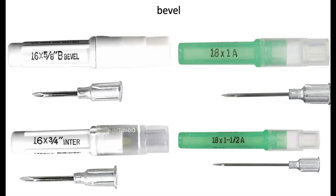So if you're purchasing 5/8, those are typically going to be a B bevel. If you're purchasing a 3/4, so that bottom left-hand picture there, that would be what's called an intermediate bevel. And if you're purchasing an inch or an inch and a half, that's going to be an A bevel. You can get the bevels regardless of what gauge you're looking at, but it's really going to be related to length.